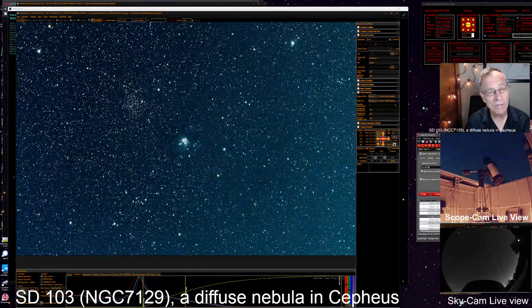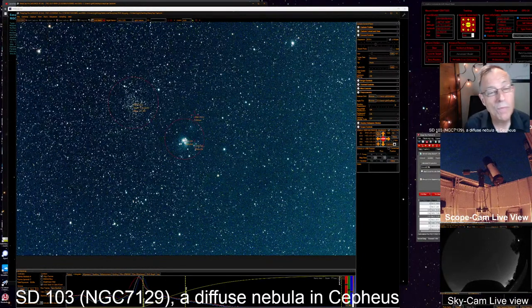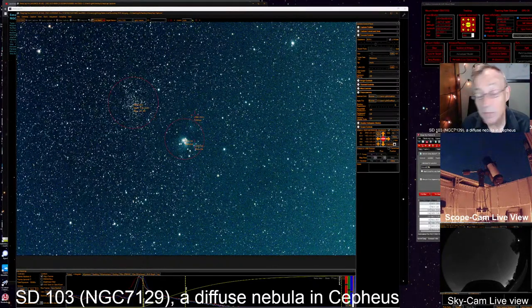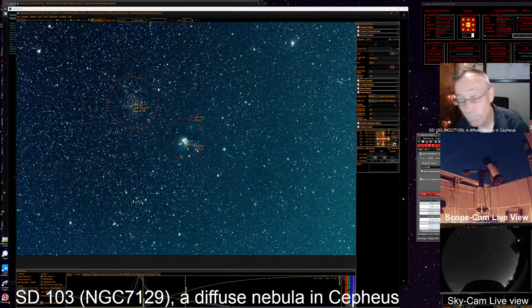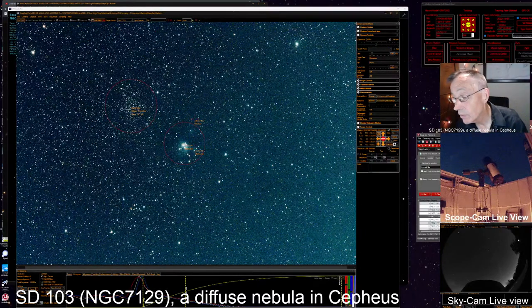Wow, look at this cluster here. Let's look at deep sky image annotation here. Surely it'll show some of this. Yeah, that's NGC 142 there. And it does identify this nebula as, well, it identifies it as IC5134, which must be another name of NGC 7129.